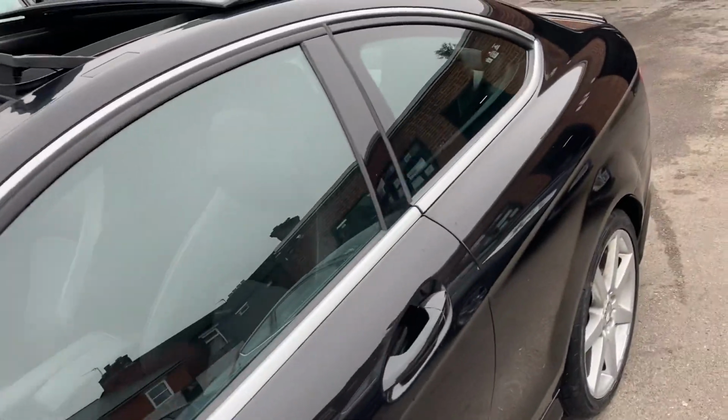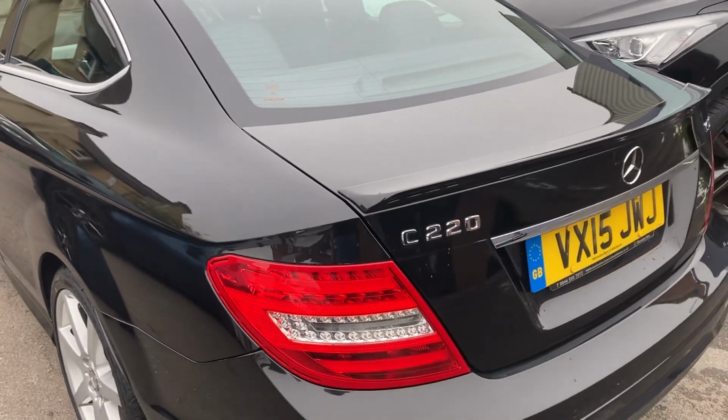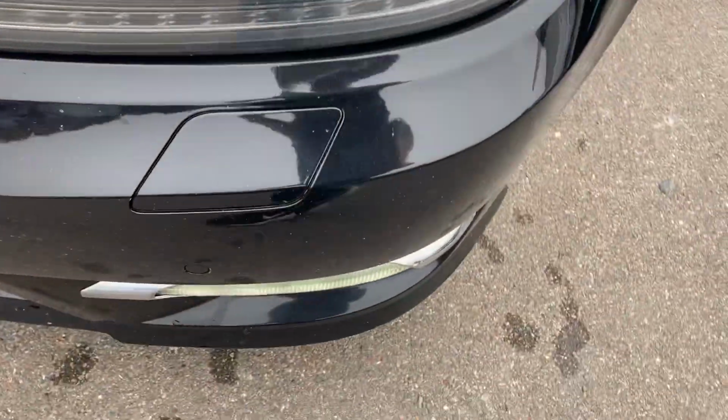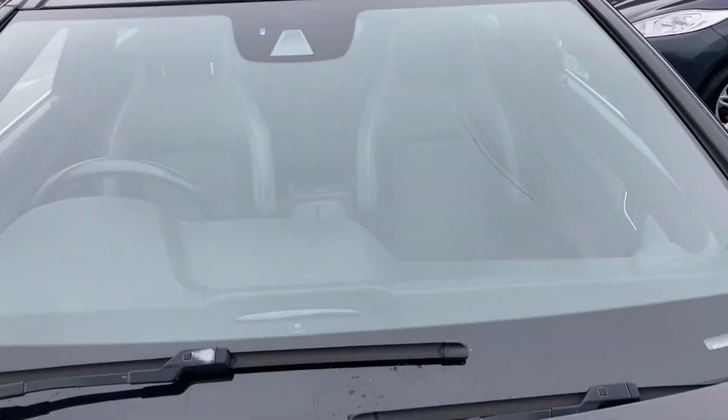So for a car of this age with 88,000 miles, finished in metallic black, I'd say it's in very good condition. There are a few little light blemishes here and there, nothing you wouldn't expect on a vehicle of this age and mileage. Starting from the front, you've got xenon lights, front bumper's in nice condition. Bonnet's in very nice condition, a couple of tiny little stone chips there, but nothing major. Windscreen's free from any chips or marks.